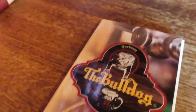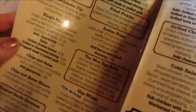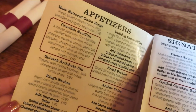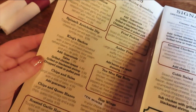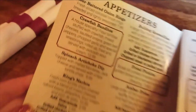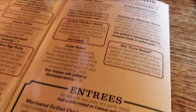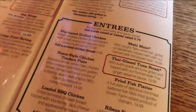Now on to what we're here for, the food. I'm so excited. We took a peek online, so I kind of have an idea what I want, but you never know. Beer battered onion rings. Hummus. Crawfish banditos. That looks so fun. And they have salads. And amazing entrees, mahi-mahi, tuna steak.